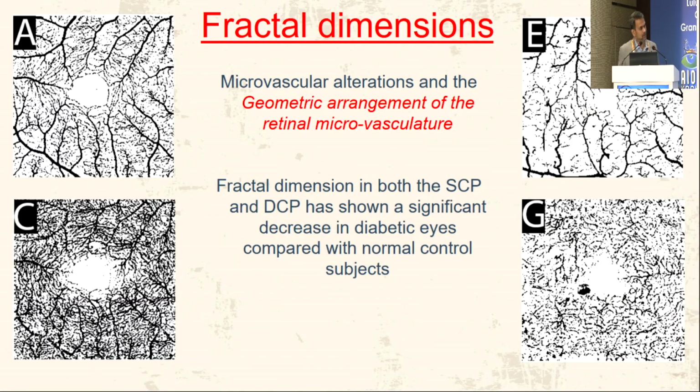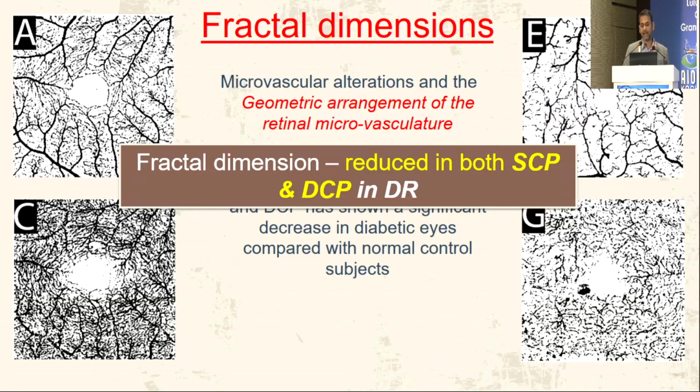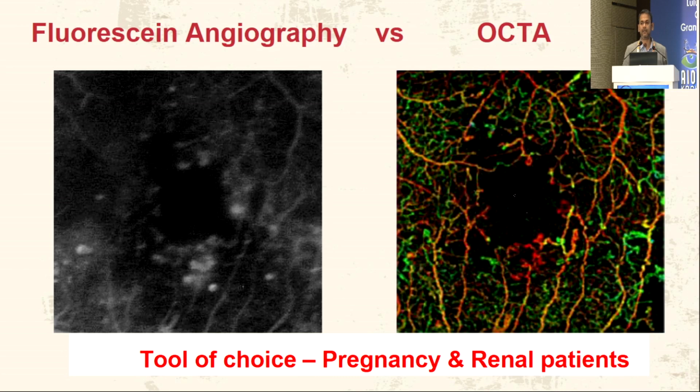To touch on fractal dimensions, these are the geometric arrangements of the retinal microvasculature, and as you can see, it is lost in the presence of DME. Again, the loss of fractal dimensions is seen in both the superficial and deep capillary plexus. And in the setting of pregnancy or renal patients, OCTA has now turned out to be the tool of choice for evaluating foveal perfusion these days.